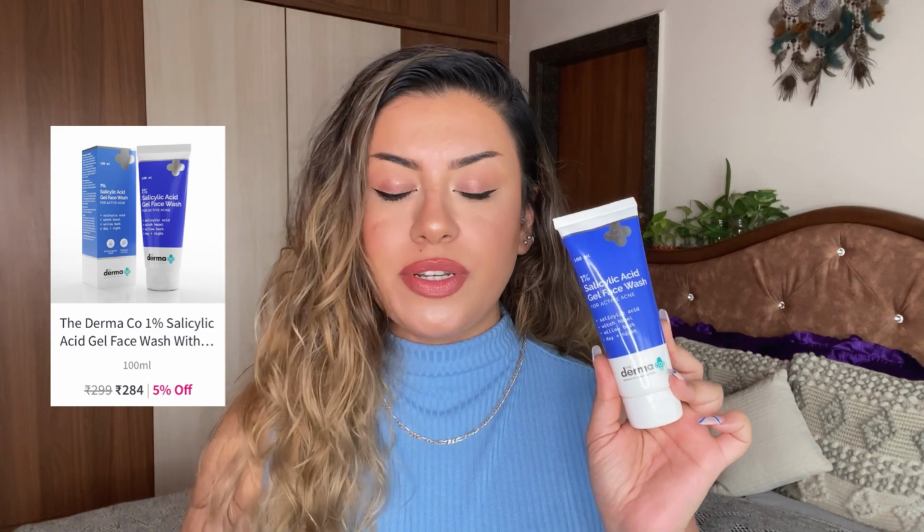Now this next one is honestly such a newfound love of mine. When I bought this, I had zero expectations. I just dived in and I was like, you know what? Let me try it out. What's gonna happen? It's just a face wash, but this impressed me like no other. This is the 1% salicylic acid face wash from Dermacol.